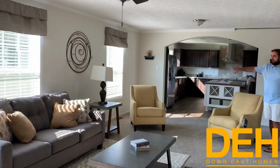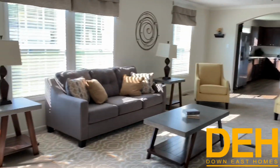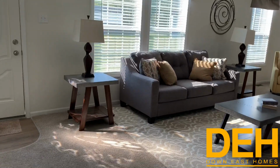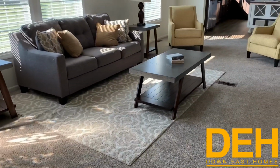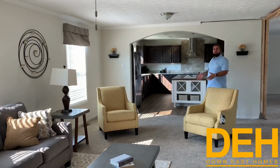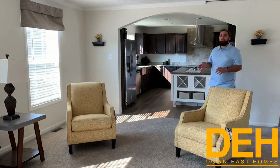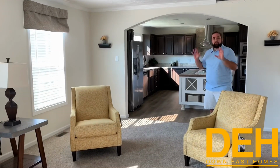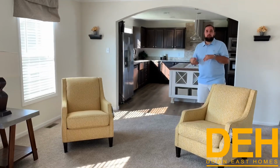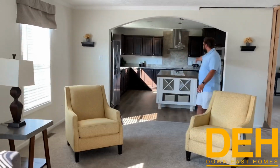We've set it up with two chairs over here. You can honestly put another couch over there. There is a ton of space in here for your giant family room. Originally, this is supposed to be a dining room, but we've staged it a little differently to show it off a different way, because I think I agree with this a lot better: making this our full living room, looking into this beautiful kitchen.